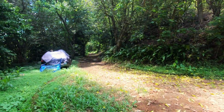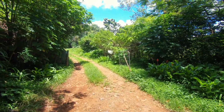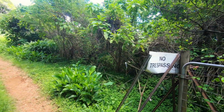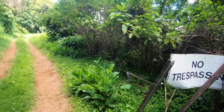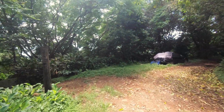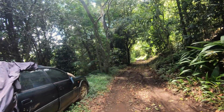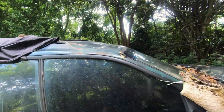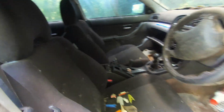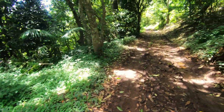Alright, what do we got? Got an old Subi. This must be someone's home. What a spot to live. So on the trail notes, I read that up the top here, you turn left, which is this way, for another 500 meters, and then you hug the New South Wales and Queensland border. How's this? Used to have this car. All right, let's keep going.